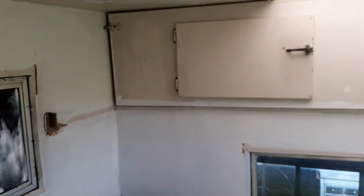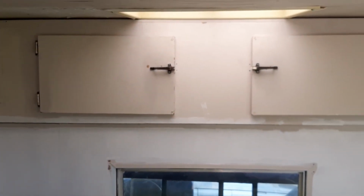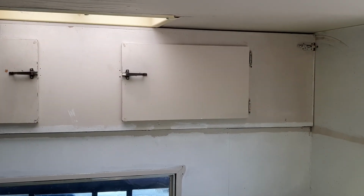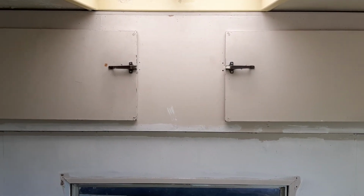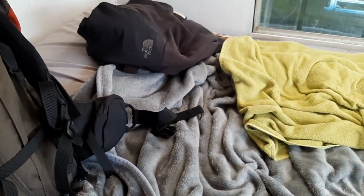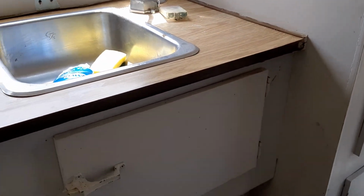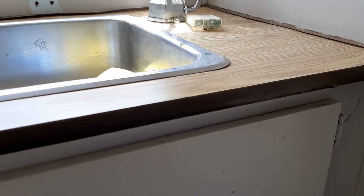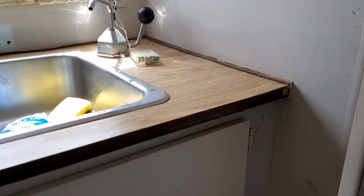But this is it. That is the overcab, which could apparently be used for a bunk for a small person, like a child maybe, but otherwise it makes good storage. I have a bed here, where the table is, so pretty decent sized, big enough for me. I'm not exactly tall. I have a sink with plumbing. It just drains out a tube that you can throw over the side of the bed.